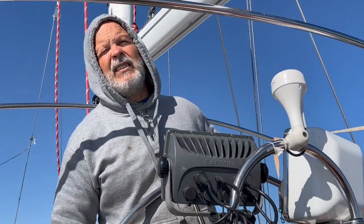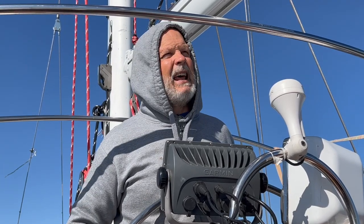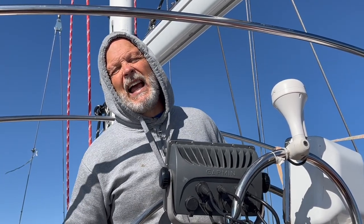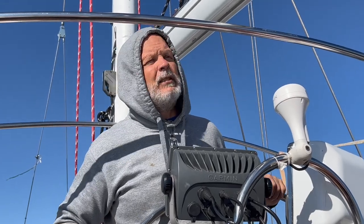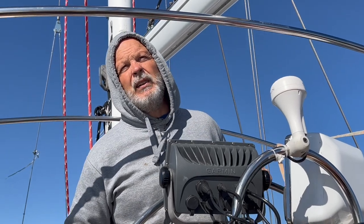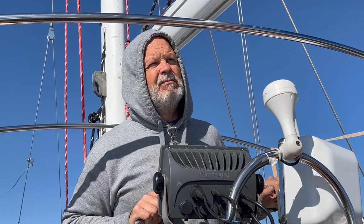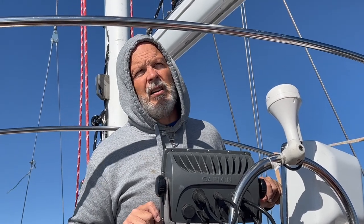You could have sailed out the cut. We could have put the sails up right from anchor and sailed out. But it doesn't hurt to let the motor run for 20 minutes, half hour every morning. It's good for it. It needs to run because it sits there all that time at the dock.